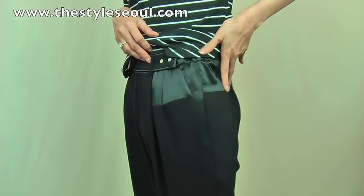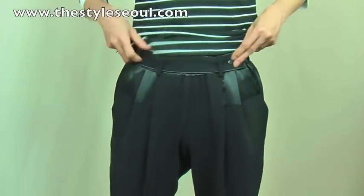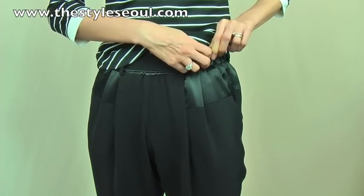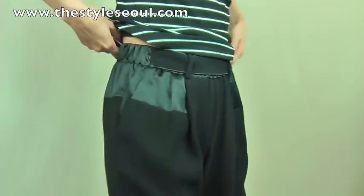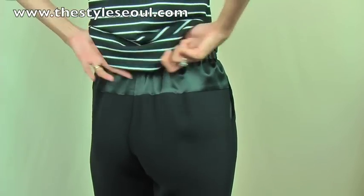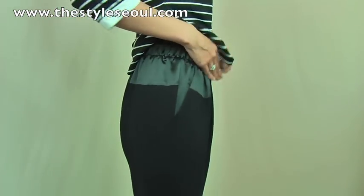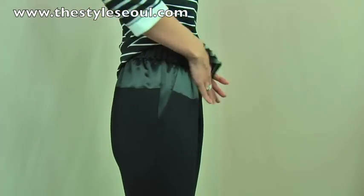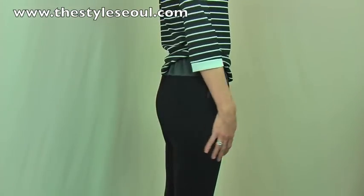So these are the details we changed. We have this little satin part on top, and then we added these little buttons on top, so it looks like a fabric belt on top, and then behind is this elasticated waistband, so it can give you a very very comfortable waistline, and as you can see it is a little bit of a high waist, so it gives you a very very comfortable fit on your tummy area, and then it just sits on your body beautifully.